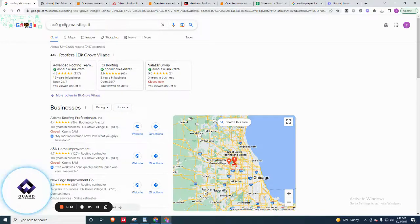Now, these keywords are going to be any location attached to a type of service that you guys provide within the area that you provide it. And there's going to be a bunch of different variations here: roofing, roofer, roofing companies, with an S, without an S, so on and so forth. So there's a lot of variations there.